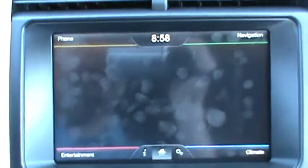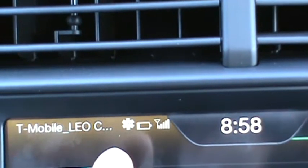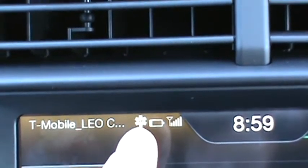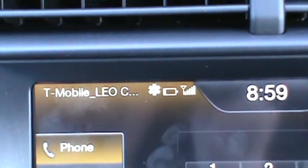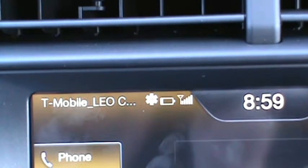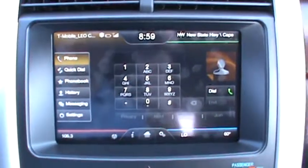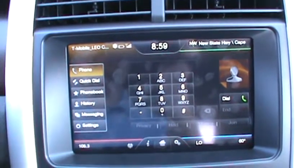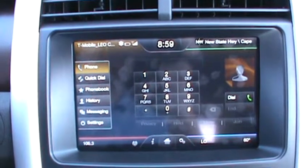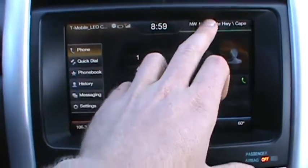We'll go up here to phone, and you can see here we've got a neat little display that shows me my signal strength, my battery life, and this little symbol here. Some of you that have Microsoft Sync in your product now will know about Vehicle Health Report and 911 Assist. We'll talk about that in a little bit when we talk more about Microsoft Sync. So I can access my phone book, call history, and some phones do support an audio playback of text messaging. Unfortunately, I can't show you that.